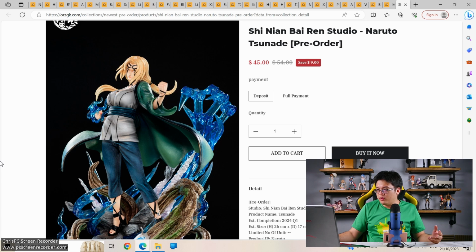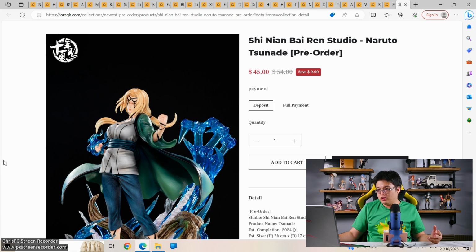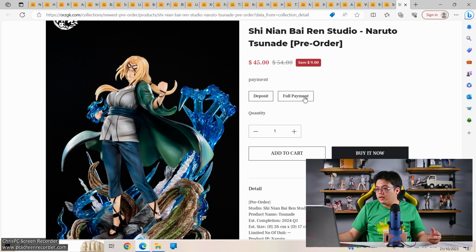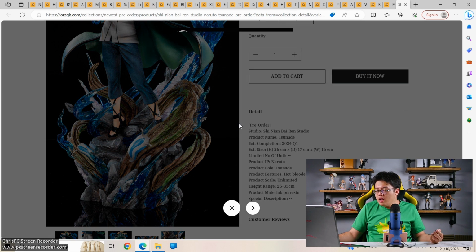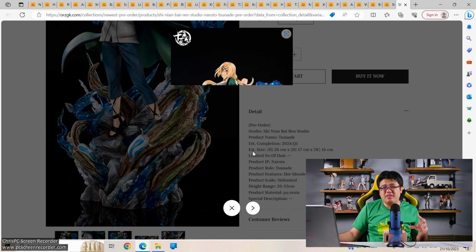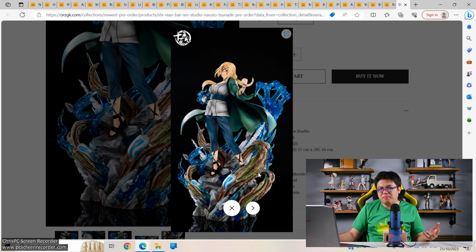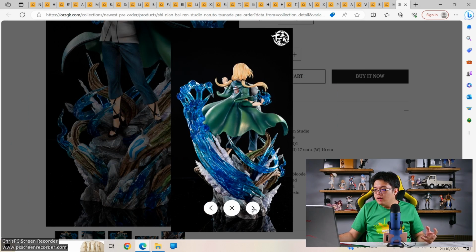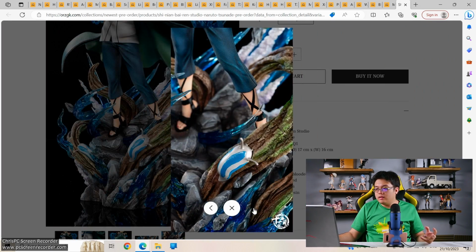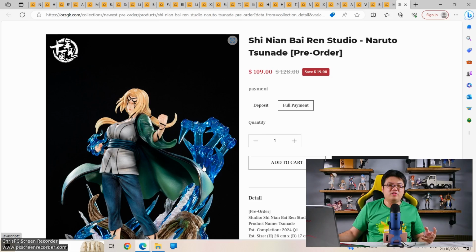And last resin figure for today from Shinian Byron Studio, Naruto Tsunade. Okay, this one is going for only $109, which is really cheap when so much stuff are going on over here. 1x6 scale. To me, the base of this figure looks a bit too messy to my liking, but no, at $100, slightly over that, I suppose there is no need to complain anything as long they get the face of this figure right. This is a really good purchase. Yeah, there is a lot of stuff going on. Too much even. And that is all for figures on pre-order this week.